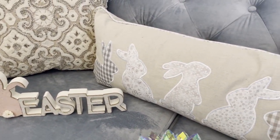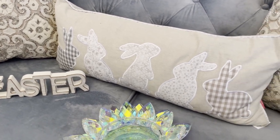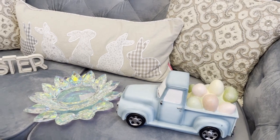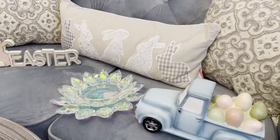I'm going to start with their Easter decor. TK Maxx at the moment is filled to the brim with beautiful Easter decor, and it is so much fun shopping in there at this time.